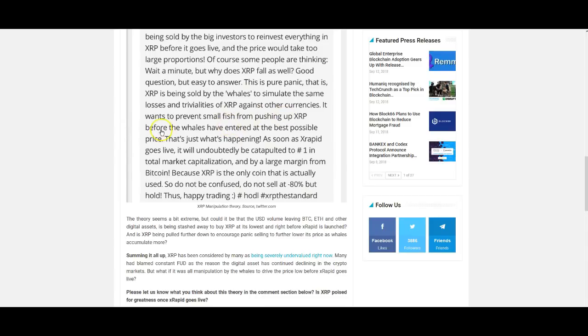So fish from pushing up XRP before the whales have entered at the best possible price. That's just what's happening. As soon as XRapid goes live, it will undoubtedly be catapulted to #1 in total market capitalization, and by a large margin from Bitcoin, because XRP is the only coin that is actually used. So do not be confused. Do not sell at 80%, but hold.